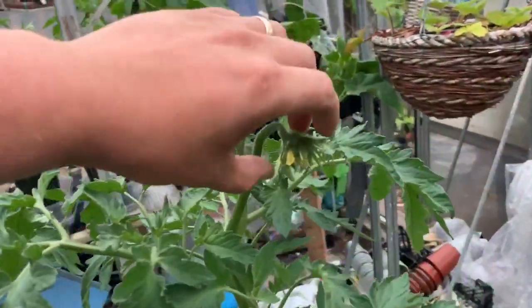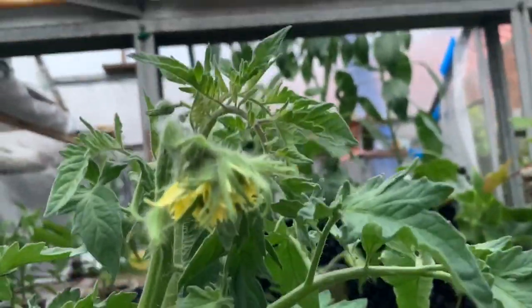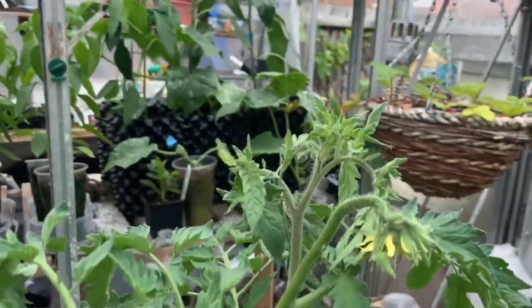Pleased with getting a couple that's fused anyways. This one's the one I'm going to be looking out for mainly. So yeah, that's what I was doing.